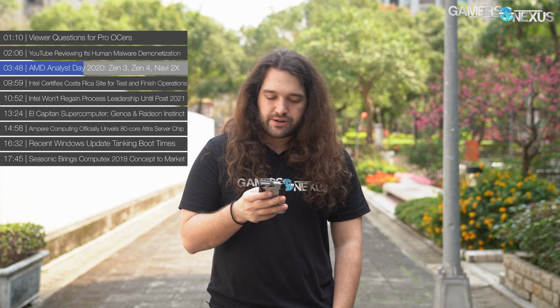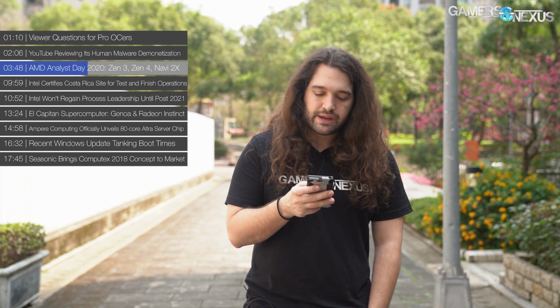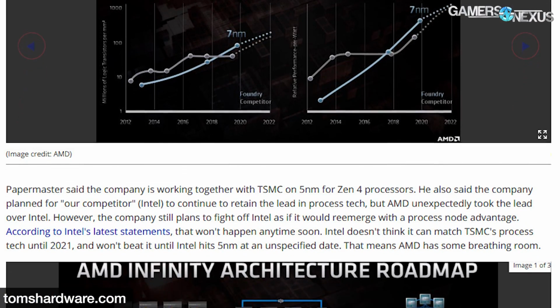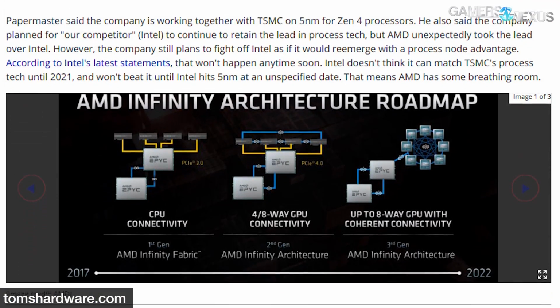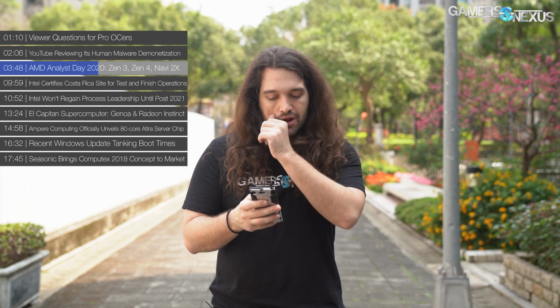AMD also had news on Infinity Fabric interconnects now being known as Infinity Architecture rather than Infinity Fabric. They're leaning further into it, and that begins with the 3rd generation of the technology. AMD previously announced that El Capitan will use the 3rd gen Infinity Architecture and touts an increased CPU to GPU memory coherency. Other than a rough 2022 launch date, though, nothing more is really known at this time about the updates to Infinity Fabric and the rebranding as Infinity Architecture.